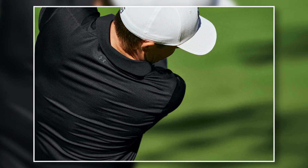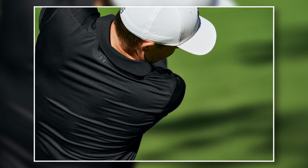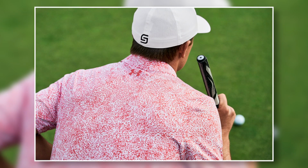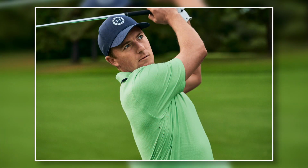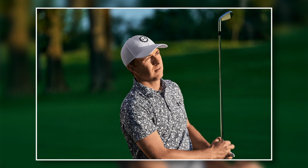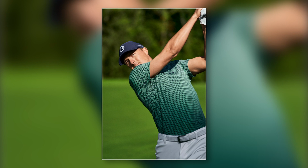Obviously, we're an athletic company. You're still gonna get some of those brights, but it's about making wearable pieces. So making sure we have great athletic color combinations that the guys can wear on and off the course, but also is gonna appeal to a wide range of consumers. So we really have taken that into consideration, and you'll see how that's going to evolve over the next few seasons as well.